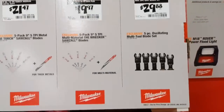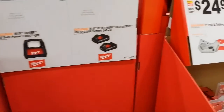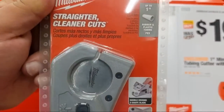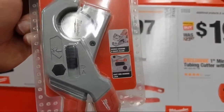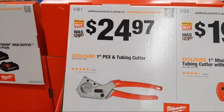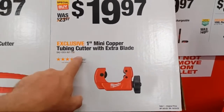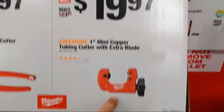Okay, we have some recip saw blades and some oscillating multi-tool blades. You know how Milwaukee Tool does. We got $24.97. We have their Straight Schrader cleaner cuts tubing cutter. It'll do up to an inch. Smash the like button, folks, says Wilderness Pre. We appreciate that, $24.97. I like that. They also have a pretty inexpensive price on a 1-inch mini cutter or a maxi cutter at $19.97.